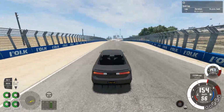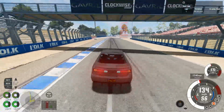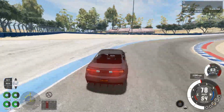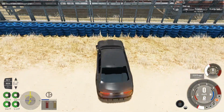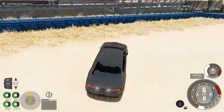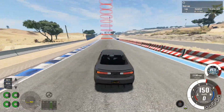And coming up to the braking point right here. 163. Don't fade, don't die. We're gonna die. Impact detected, stopping car. Just like the DJ Quick Suda Kripa. We pretty much died at the tire barriers. Okay, don't screw this up again.